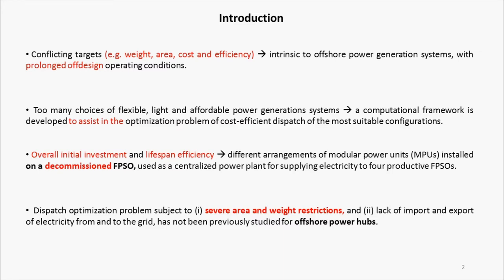However, weight, space and cost, intrinsic restrictions on floating offshore petroleum production platforms, have ever hampered the allocation of more advanced technologies, in lieu of the business's usual layout, generally based on simple cycle gas turbines.